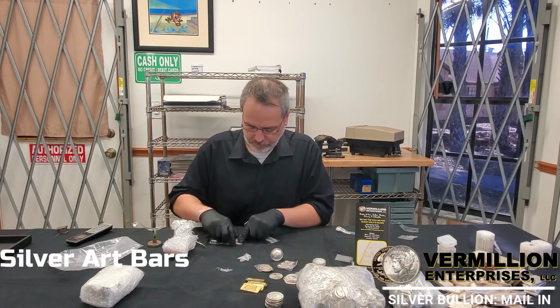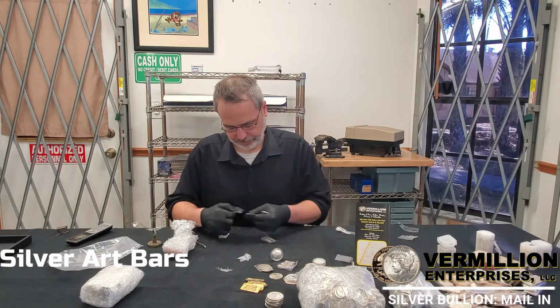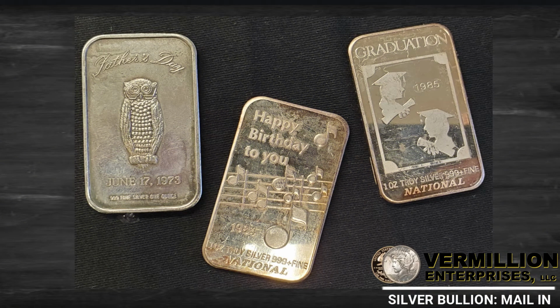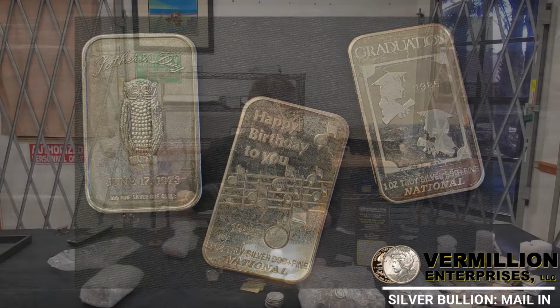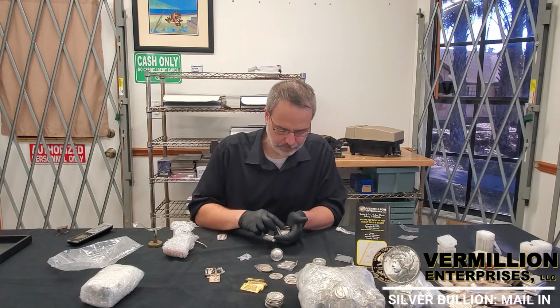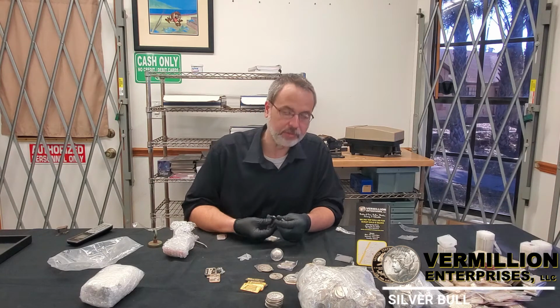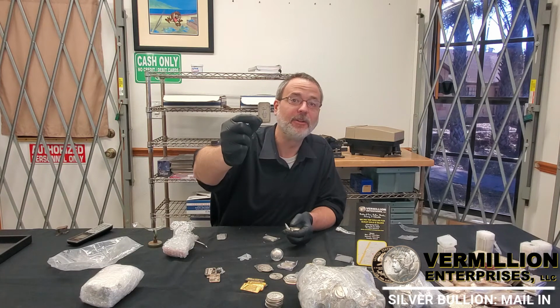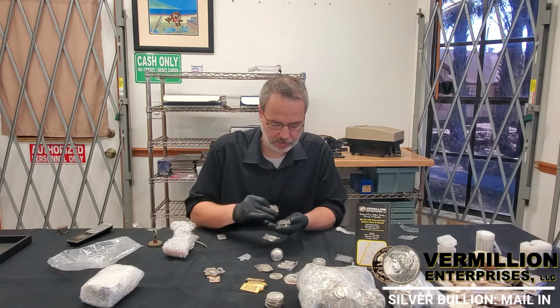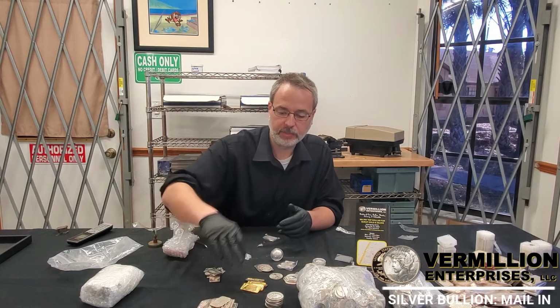More art bar type material. Here's like a graduation, 1985 graduation bar. Here's a happy birthday to you bar. You know, just miscellaneous 1 ounce silver bars. Here's a Father's Day bar with an owl on it. So investment grade silver, cool stuff. And like I said, always available for sale.